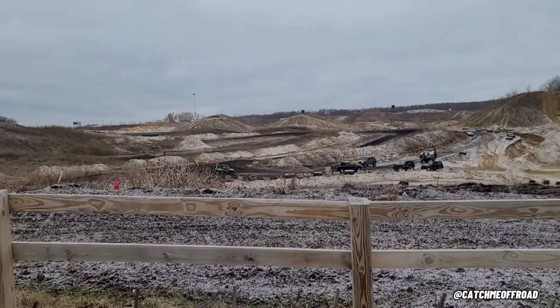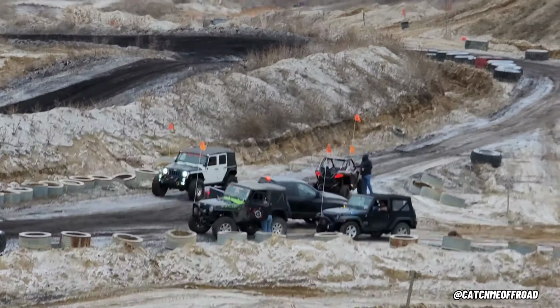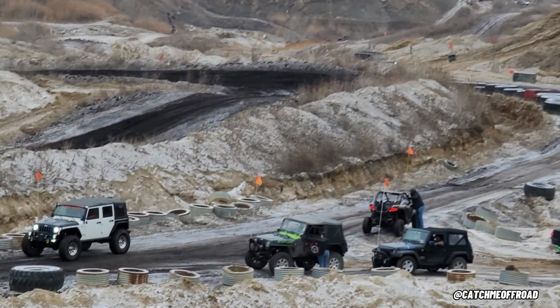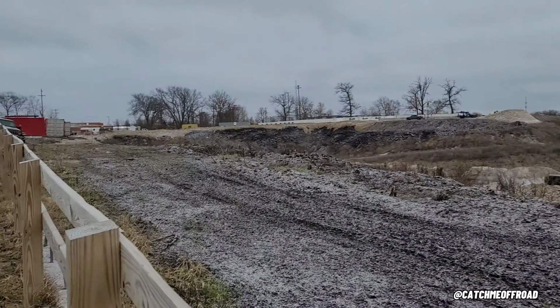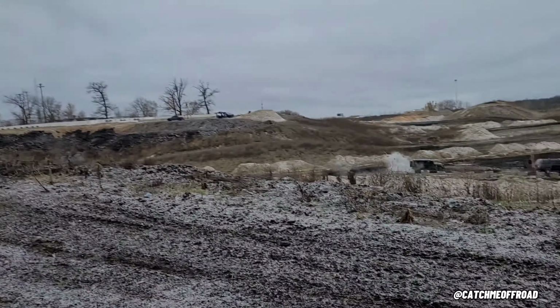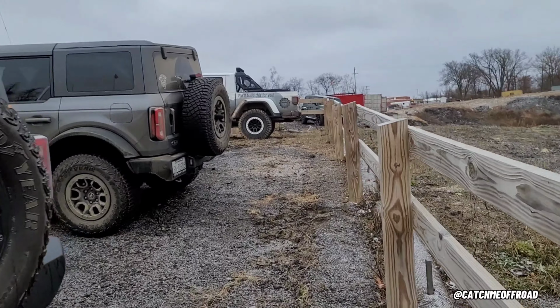But it's still a blast, still tons of vehicles out there, huge turnout. I did not expect it to be this busy. I thought there was going to be, you know, 100-120 vehicles, and it looks like there's a lot more, probably closer to the 400 to 500 to 600 range. But yeah, I'll walk around a little bit, show you guys what's going on out here.